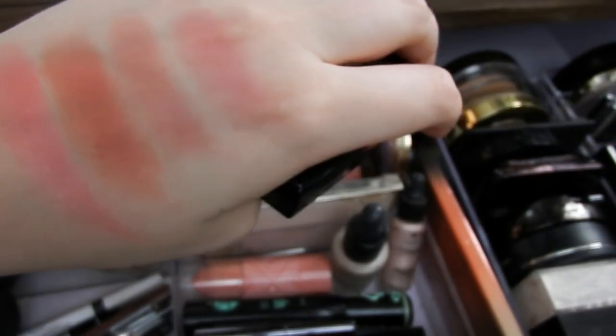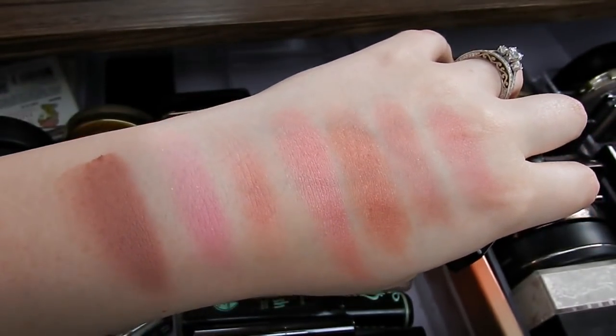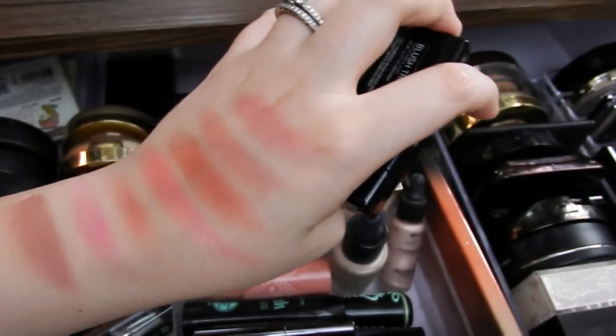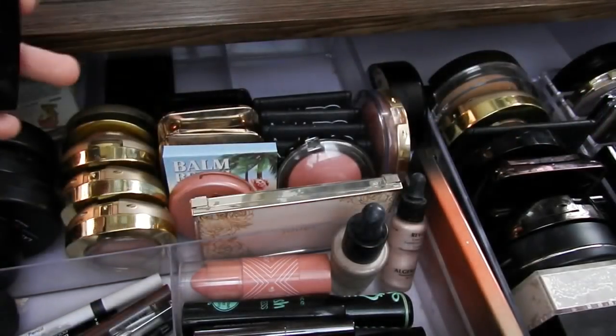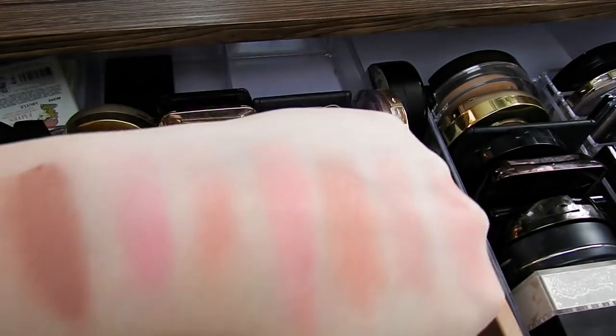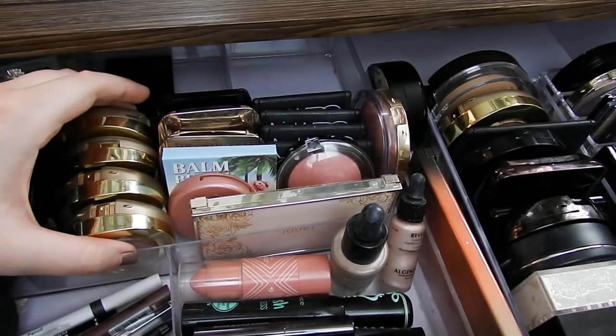I really haven't used this. I mean, again, it's super new. I haven't used it that much, but the time I did use it, I liked it. So I need to test this out more. I do like the neutral shade a lot. I've really been liking neutral blush.